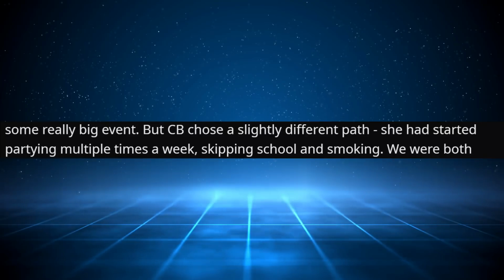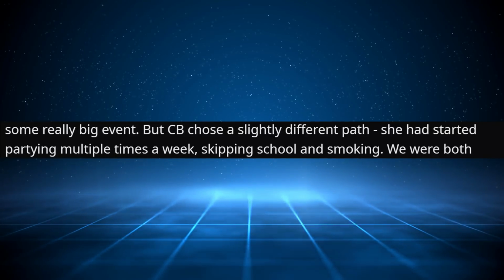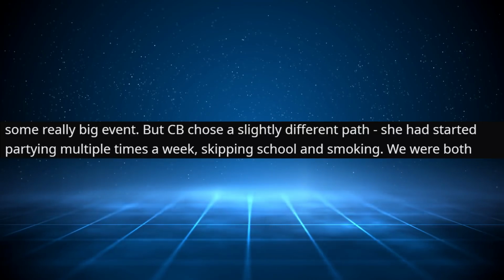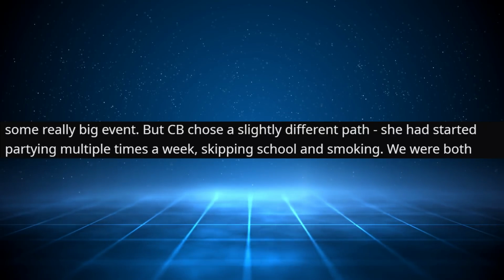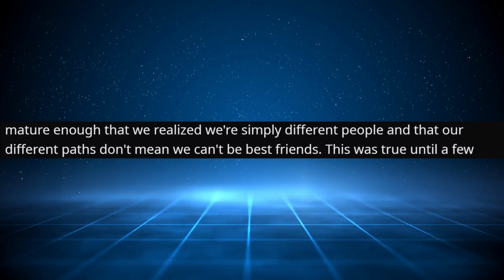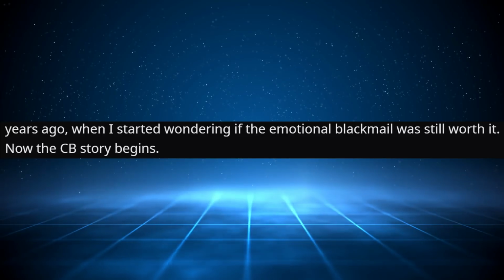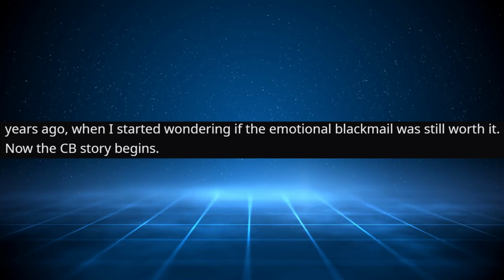But ChoosingBeggar chose a slightly different path. She had started partying multiple times a week, skipping school and smoking. We were both mature enough that we realized we're simply different people and that our different paths don't mean we can't be best friends. This was true until a few years ago, when I started wondering if the emotional blackmail was still worth it. Now, the ChoosingBeggar story begins.